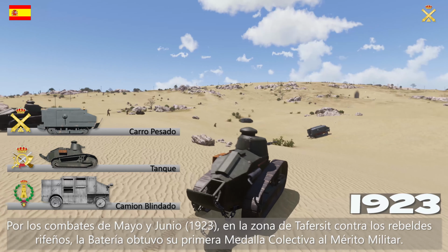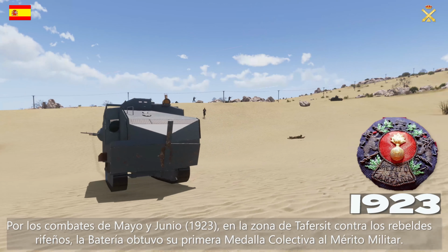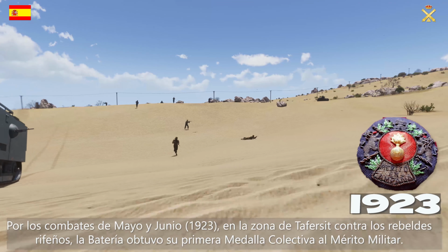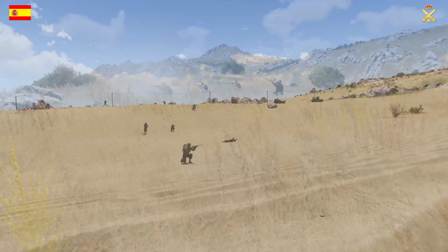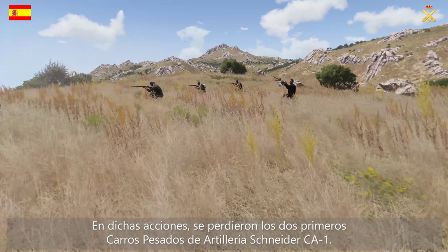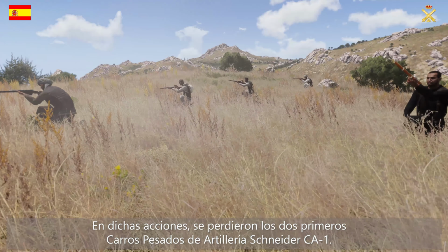For the battles of May and June 1923, in the Tafersit area against the Rif rebels, the battery obtained its first collective medal for military merit. In these actions, the first two Schneider CA-1 heavy artillery tanks were lost.